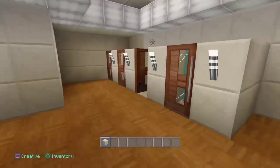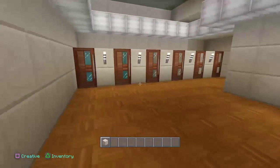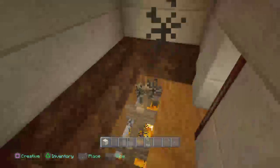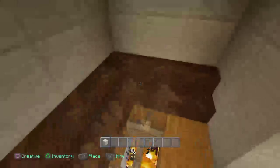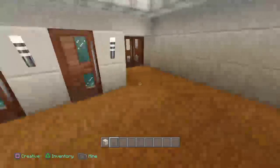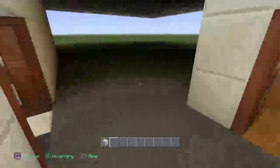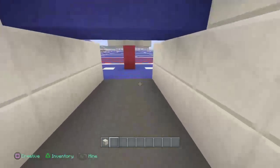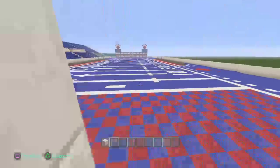There's 1, 2, 3, 4 over here, and 1, 2, 3, 4, 5, 6. So there's 10 in total. And a sauna right here. As you see, there's a little bench. You could sit here, dry off in your towel and stuff. And that's about it for this part of the locker room. I'm going to make some more. That's what I'm going to do today. I'm going to make the coach's office and the manager's office.